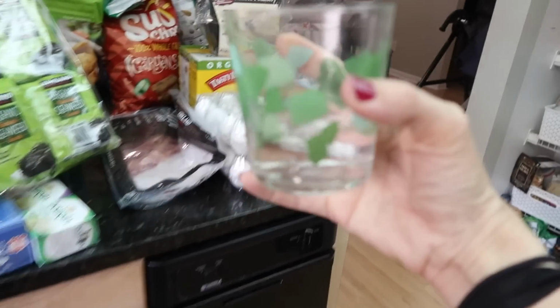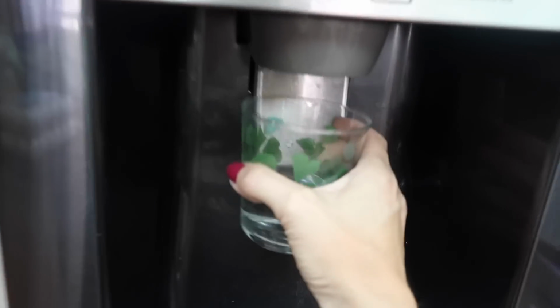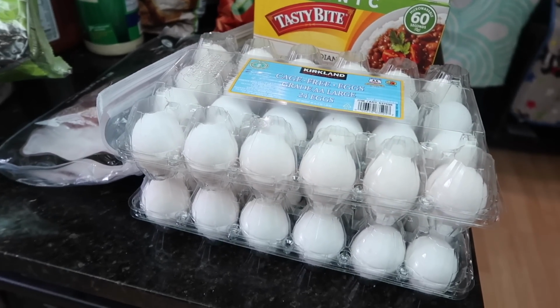It purifies the soul. You like my IKEA cup? I stinking love it. I just need some right now. All right, I feel so refreshed and hydrated.